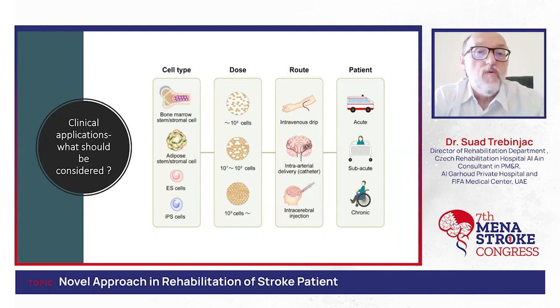For example, one of them: which type of cells from which origin is the most efficient? We have bone marrow, we have adipose, we have embryonic, we have induced pluripotent. Which one actually is the best for stroke rehabilitation? Another question is about the dose of the cells. How many million cells is enough? What is the minimum number of cells that can work and can be efficient?